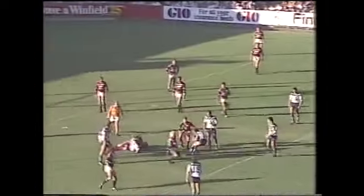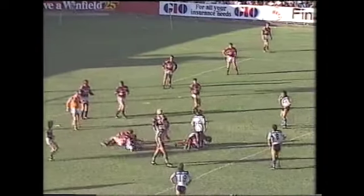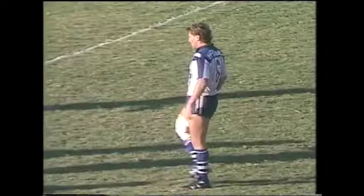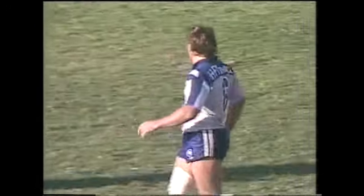There's Jarvis getting a pass away. It's on the ground, out to Steve Mortimer. He can't scurry through. We'll just wait till this section of tackles goes through, and we'll come back to Tuxie. There's Lamb kicking for a field goal. It's wide and away. So back to you, Graeme.